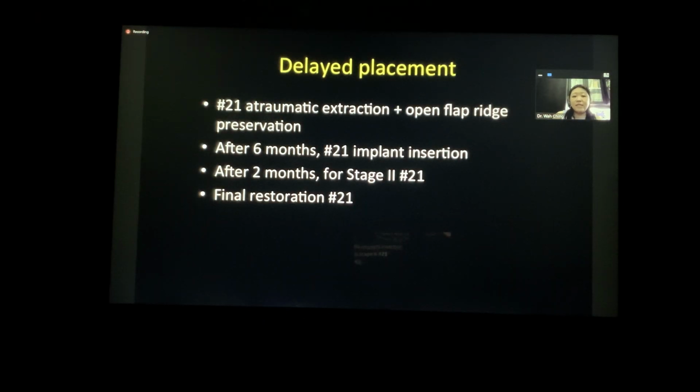After analyzing the situation and based on what I see in the evidence, I have decided that for this case, to optimize and maximize the good aesthetic outcome, it will be delayed placement for me. Before the extraction, I've decided it will be extraction with an open flap, alveolar preservation, so that I can preserve the soft tissue as well as the hard tissue. And I'll go for the conventional method of waiting for 6 months, after which stage 2 and then the final restoration.